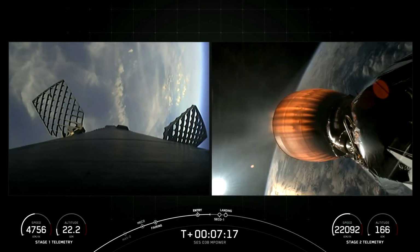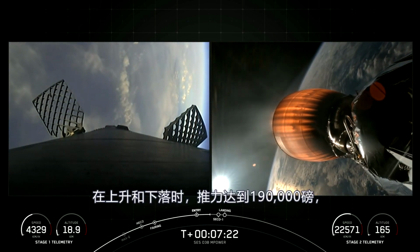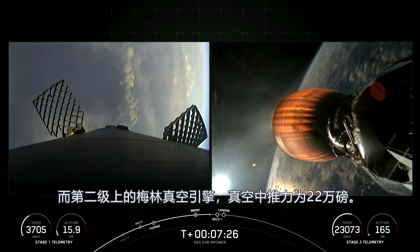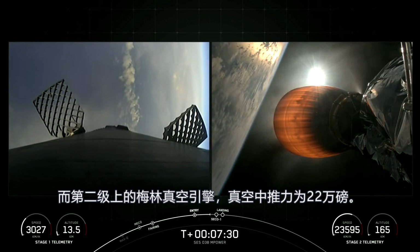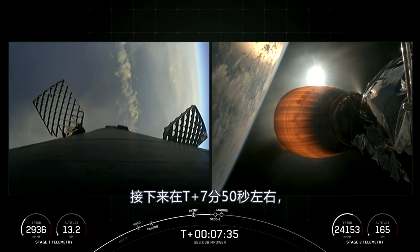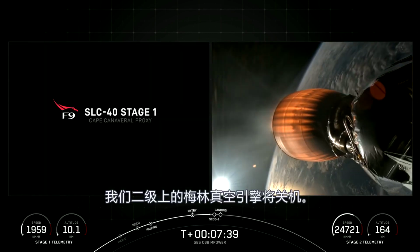Stage 2 terminal guidance. The Merlins on the first stage are optimized for sea level, and these achieve 190,000 pounds of thrust during ascent and descent. And the MVAC engine on the second stage is optimized for about 220,000 pounds of thrust in a vacuum. And coming up next at around T plus 7 minutes and 50 seconds, we should be shutting down our MVAC engine on the second stage.